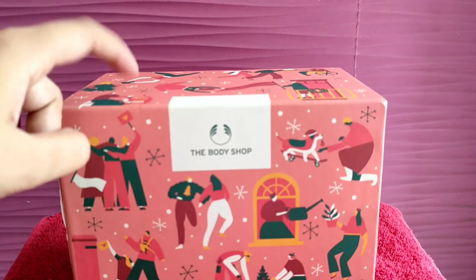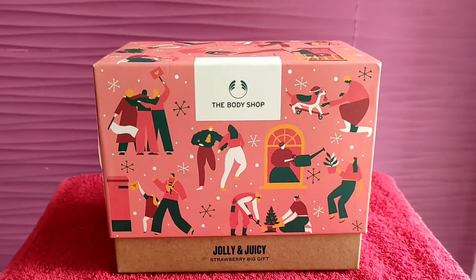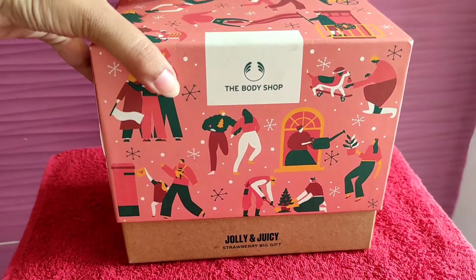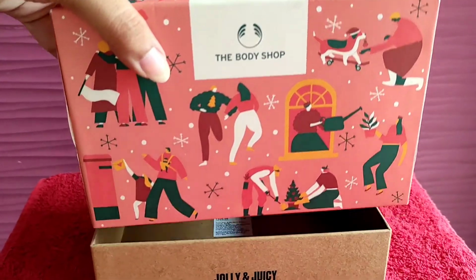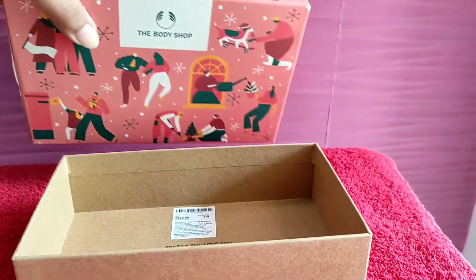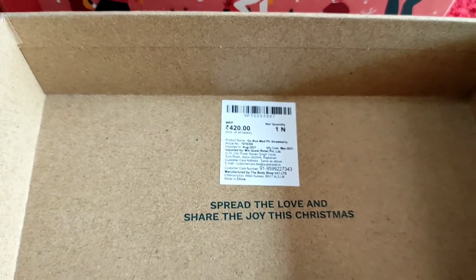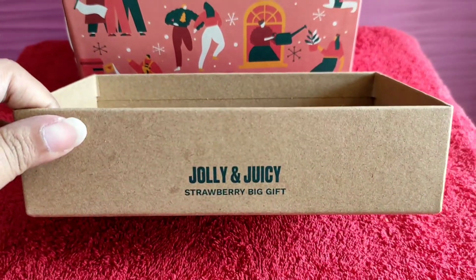It is nice, thick and sturdy. It's a really beautiful color on the outside of the box with this Christmas design. Love the graphics as well. It's pretty cool. I really love how their little gift sets are packed. You can reuse this box by storing perfumes using this tray, or store your jewelries or accessories, etc.